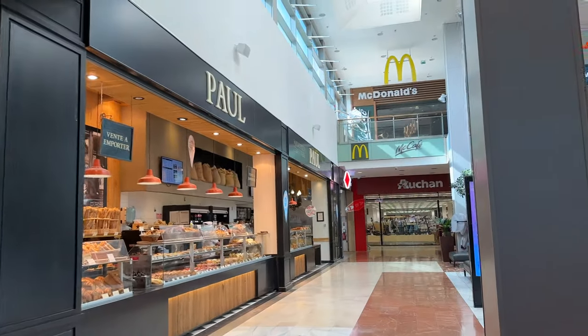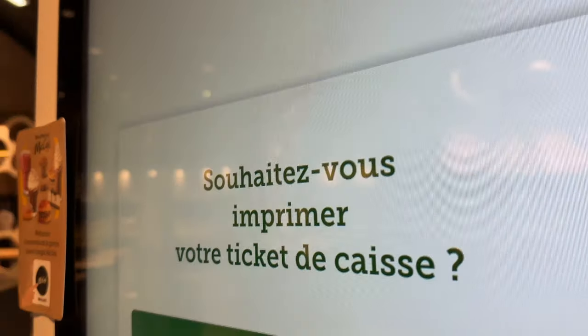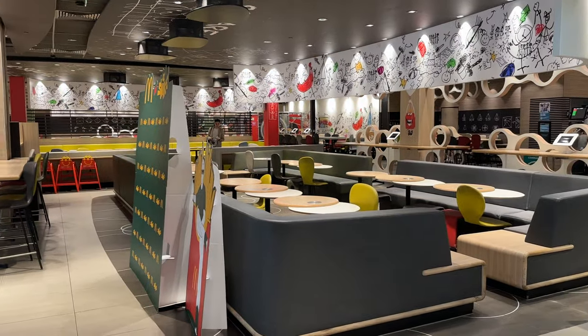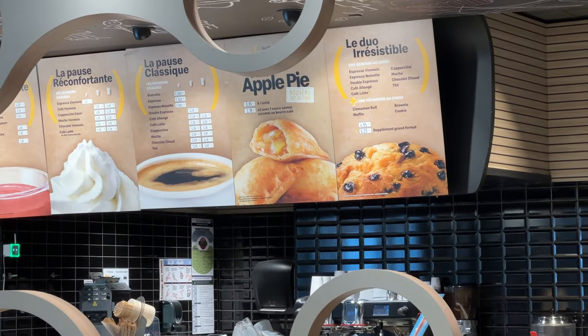It's much bigger than here. McDonald's, as you can see, is upstairs, and of course Starbucks. So I've actually come to McDonald's, but on the board there's not a whole lot of choice in the breakfast menu, but I picked something up anyway. And they also do, as you can see over there, a mini apple pie.